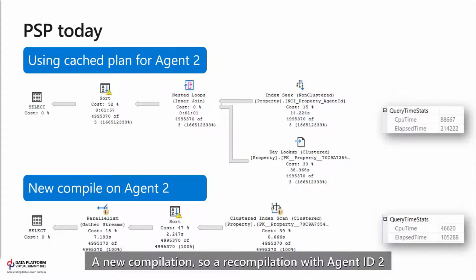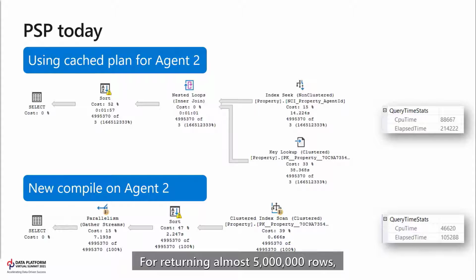A new compilation, so a recompilation with agent ID 2, however, yields a different plan, as you see here. For returning almost 5 million rows, a scan is much more appropriate for the query in question. And yes, the sort is still present. Notice that the sort is now accurate in terms of the estimated rows versus actual rows.